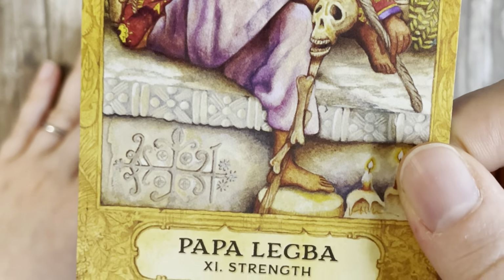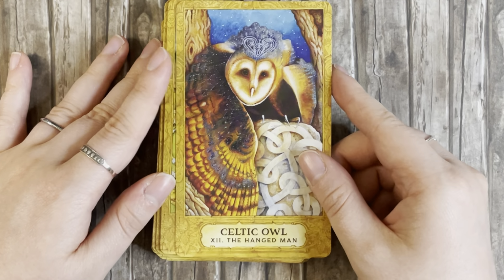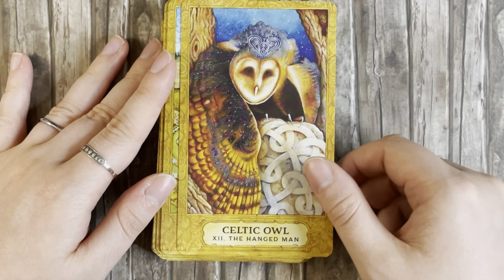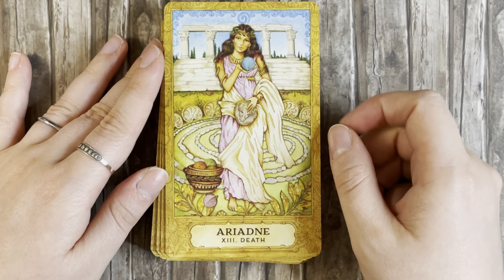Celtic Owl as the Hanged Man. I love my barn owls, as you probably know by now. This is no exception. Oh, gorgeous. Ariadne as Death. Interesting. Golden Flower as Temperance. Ooh, this deck is going to challenge me. Bella Rosa as the Devil. Gorgeous card.